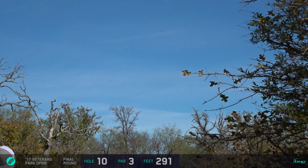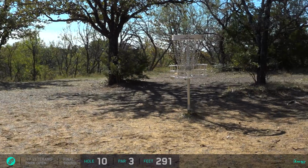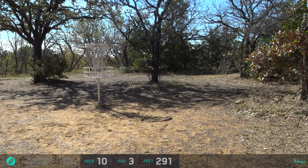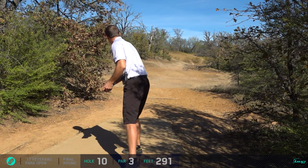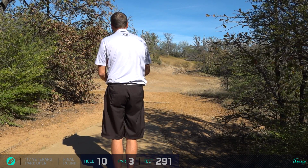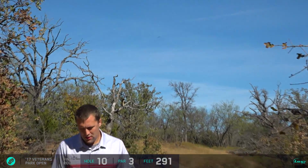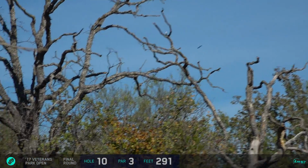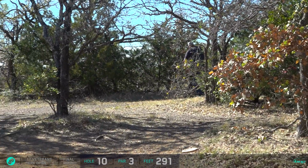Coda is out nice and wide. This is what I expected a birdie shot to look like, and it looks like I was just about right. It's a beautiful shot. Wow. Yeah, that looked really nice. And the previous day we saw a similar shot, but as soon as the disc reached its apex, it just got slammed down in the wind. Yeah, and this looks like it's going over by Landon's disc. Early release. Oh, he's right next to it.